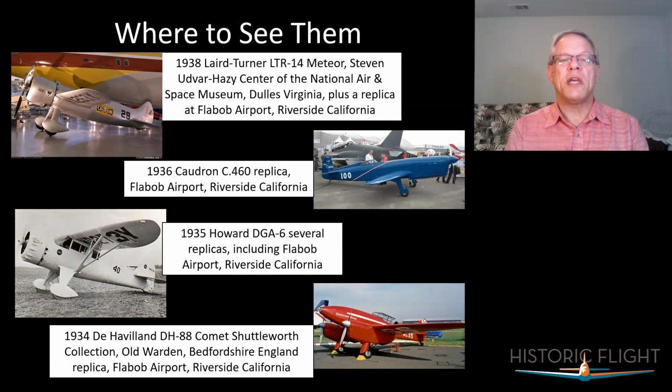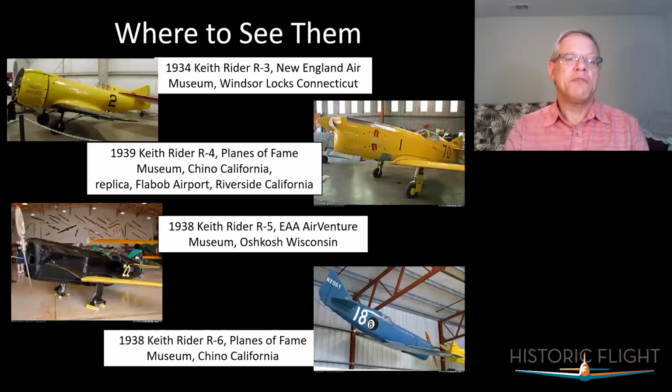And also Tom Wathen had a replica built out of Flaybob down at Riverside. And then, of course, Tom Wathen had a replica of the Caudron built, and a replica of Mr. Mulligan, and a replica of the DH-88 Comet. And then, of course, the originals of the Comet still exist. And there have been other replicas, as I noted, of Mr. Mulligan that have been built over the years. And then a couple others.